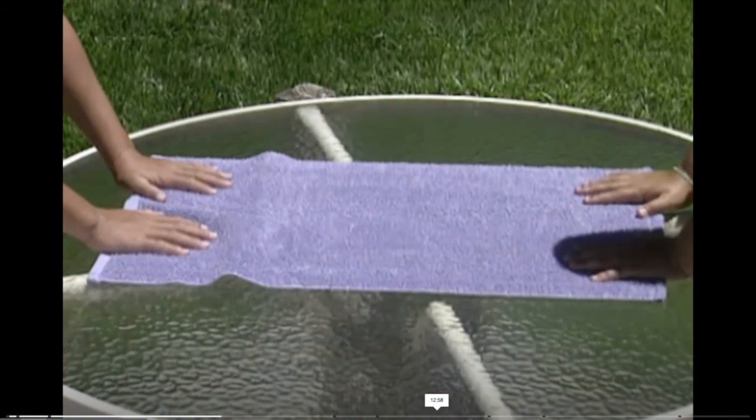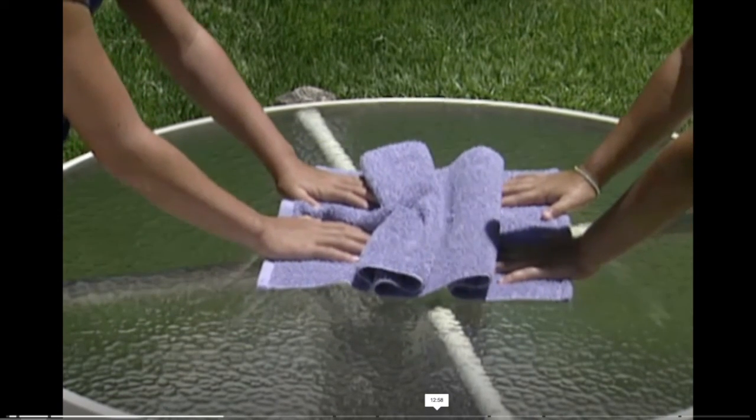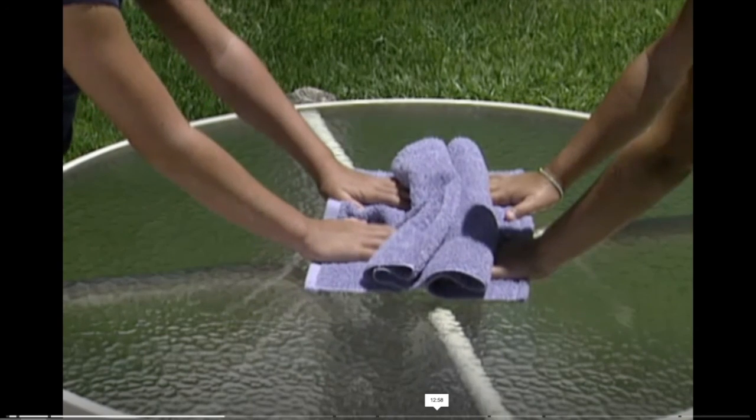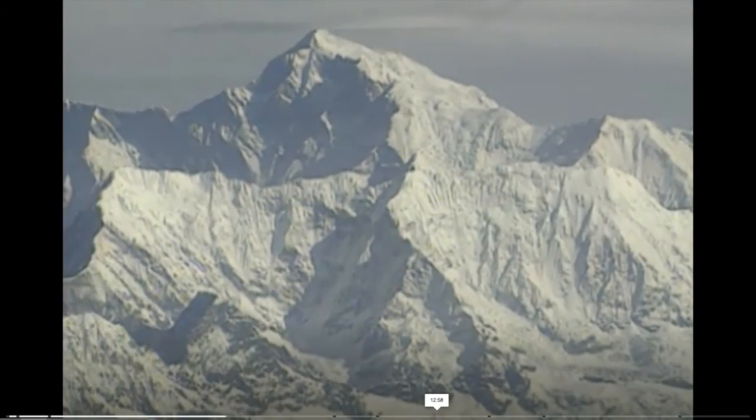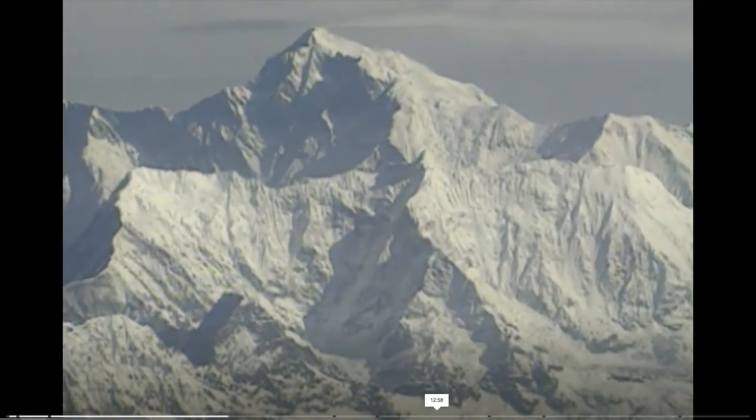When the plates push against each other, the layers of rock bend and fold. I get it. Like if you put a towel on a table and push it from both ends. It wrinkles up into ridges and folds. Exactly. That's how the Himalayan mountains have formed in Asia over the last 60 million years.